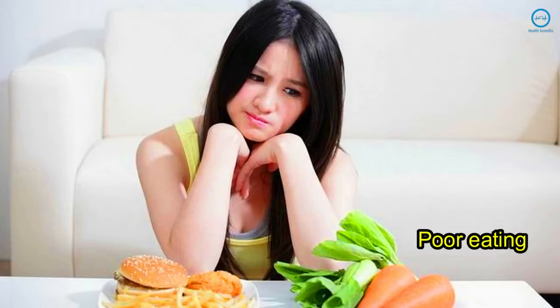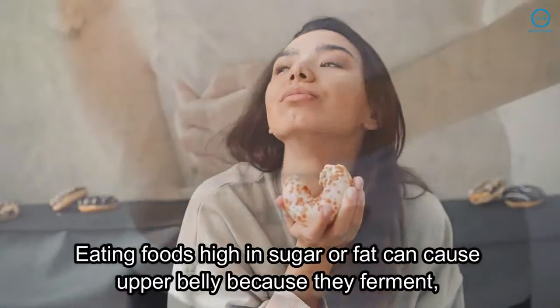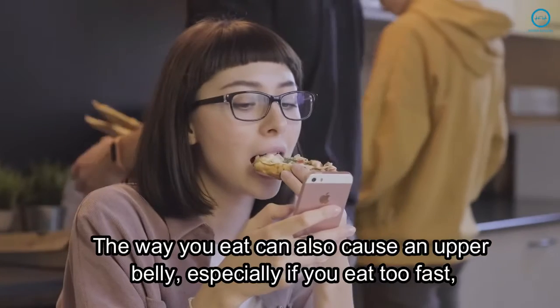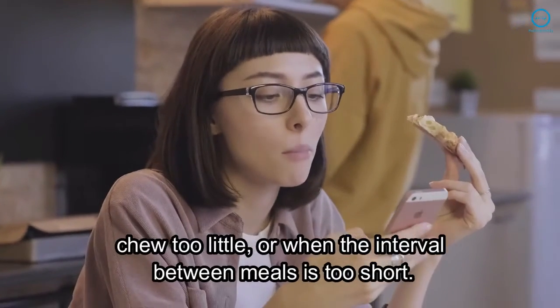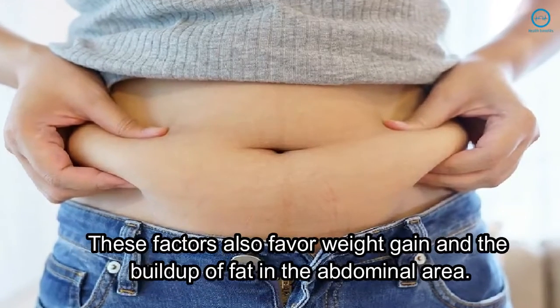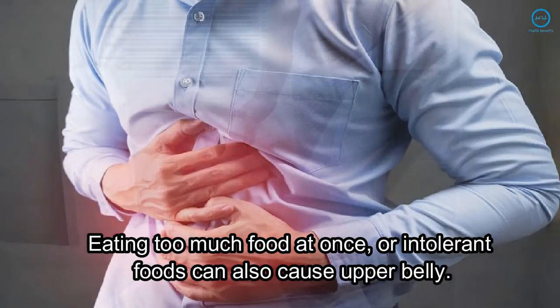Poor eating. Eating foods high in sugar or fat can cause upper belly because they ferment, producing gas and leading to abdominal distension. The way you eat can also cause an upper belly, especially if you eat too fast, chew too little, or when the interval between meals is too short. These factors also favor weight gain and the buildup of fat in the abdominal area. Eating too much food at once or intolerant foods can also cause upper belly.